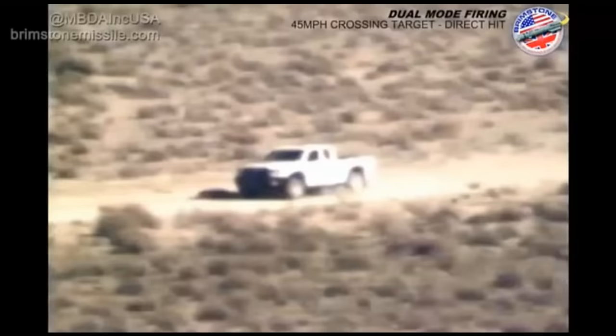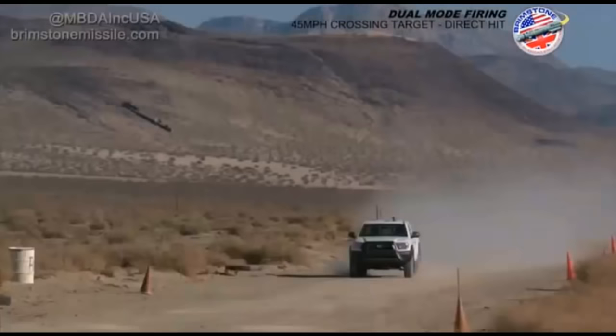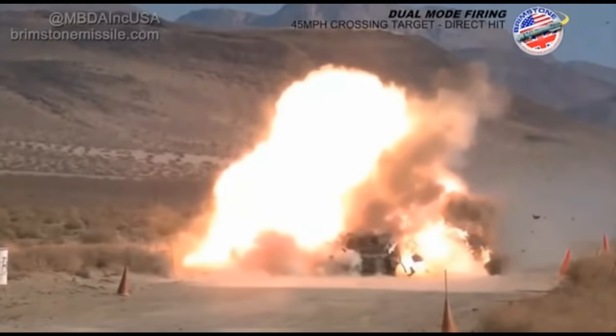Brimstone is armed with a tandem high explosive anti-tank warhead capable of penetrating explosive reactive armor. The front charge initiates the explosion of the armor and clears the path for the main charge to penetrate it with an anti-tank jet dart.